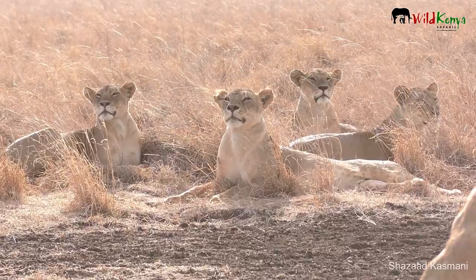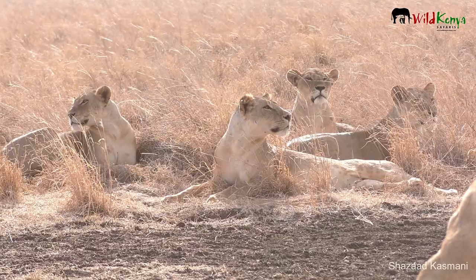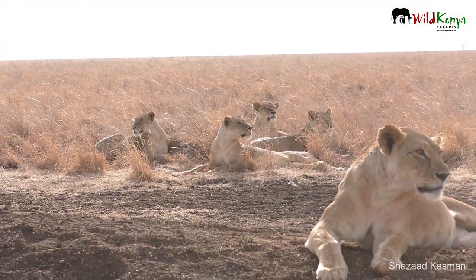Something has got the attention of the sleepy lionesses at the back, and it's most likely that huge herd of zebra which is coming towards them.